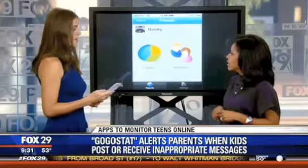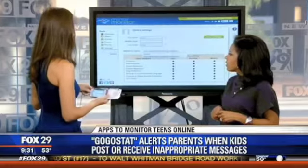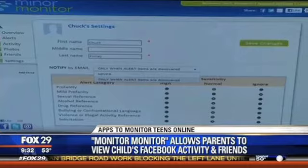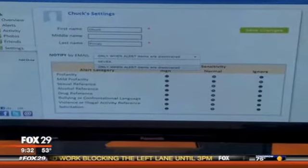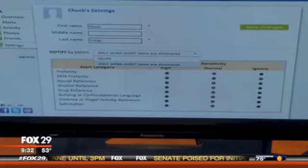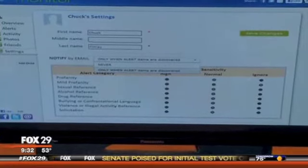The next one is Minor Monitor. Now, this is very analytical. This is like a whole dashboard. This works with Facebook. You set it up through Facebook, and it will tell you if your child is using profanity, sexual language. Oh, I love it. I have a girlfriend who just found out that her daughter was using all sorts of F-bombs. We couldn't believe it. This is a cute little kid. You would never guess she was cussing up a storm.